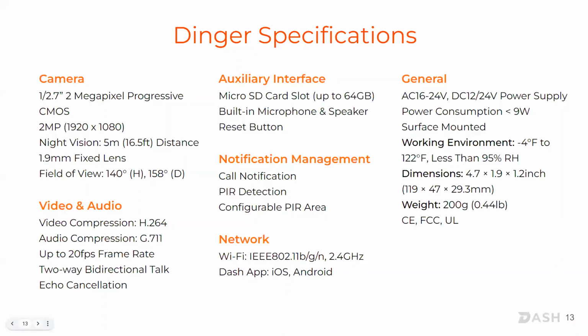So here are some of the specs you're going to find here for the Dinger doorbell. You're going to have your 2-megapixel CMOS sensor. You'll have your IR with a 16.5-foot distance. Your field of view, like I mentioned, is 140 degrees. You'll have your two-way talk along with echo cancellation. Your micro SD slot supporting up to 64 gigs with that included 16 gig micro SD storage.